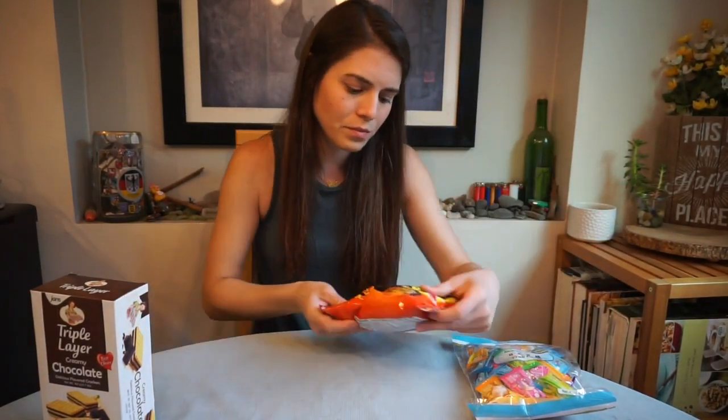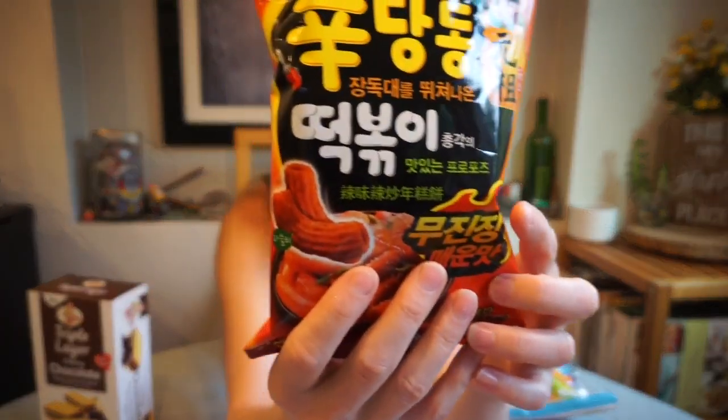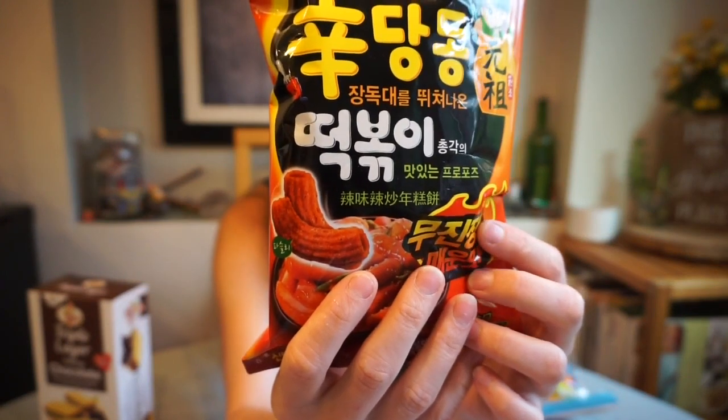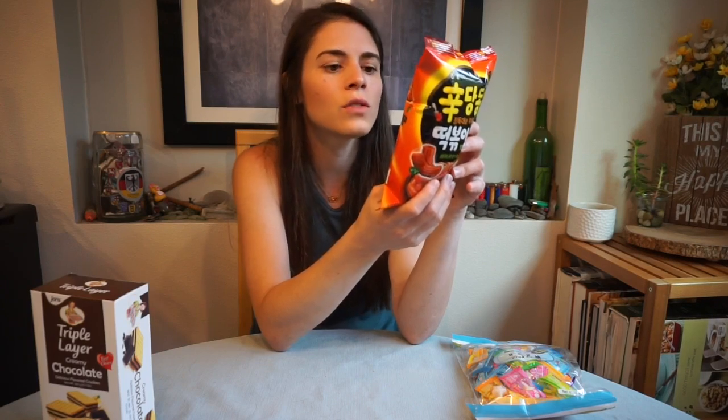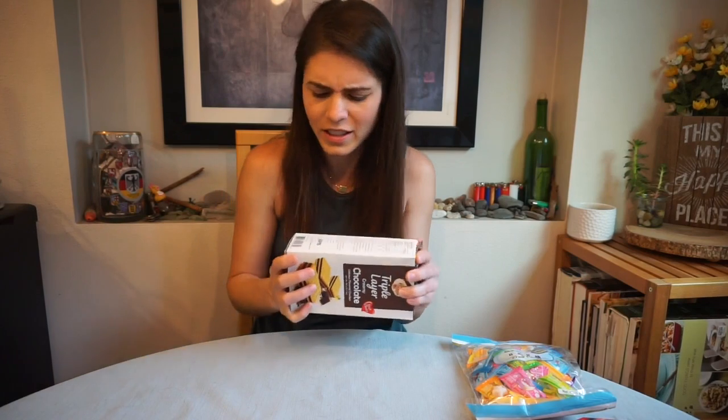Oh, I'm so excited to try these ones. These are supposed to be like tteokbokki, I think is how you say it. But this on the back says Sindang Dong Hot Spicy. Okay, we're gonna try these triple layer creamy chocolate delicious flavored crackers first. And then I'll try that. And then I'll go get the ice cream.